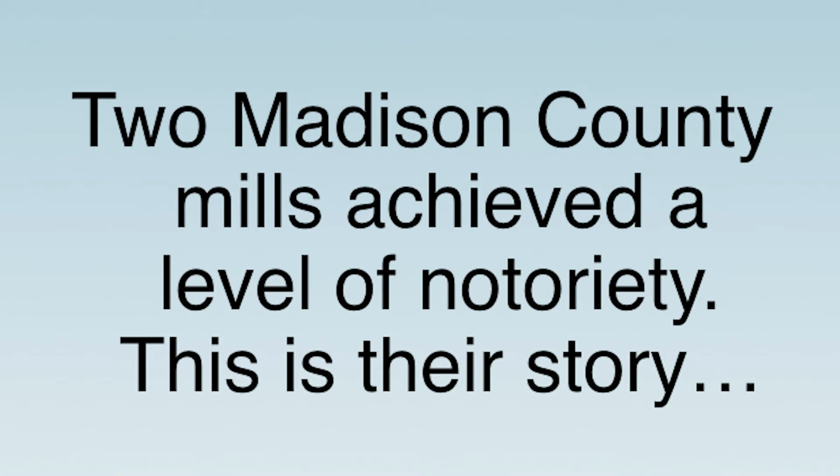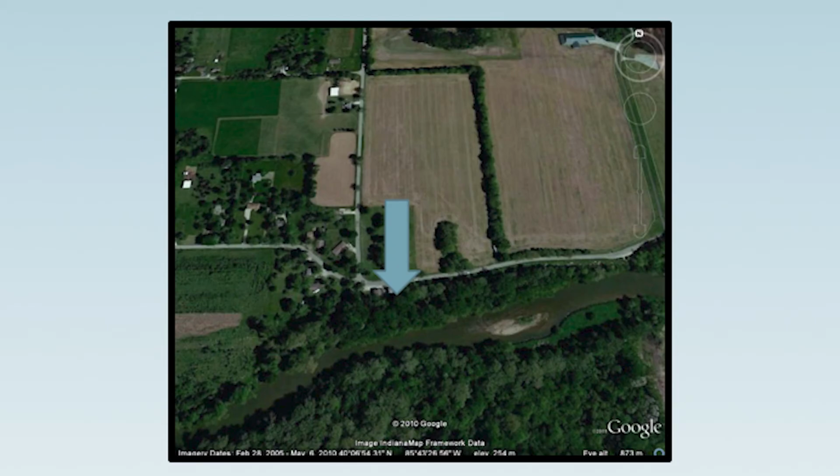Two Madison County mills have achieved a level of notoriety. This is their story. Moss Island and Killbuck, a tale of two mills. The Moss Island Mill. The Moss Island Mill, do any of you remember it? Okay. The Moss Island Mill was here.